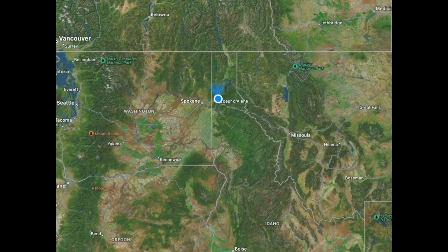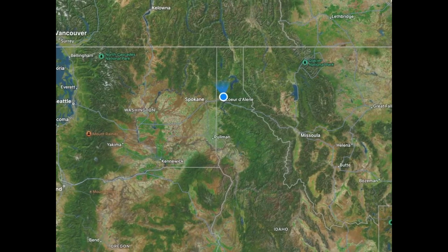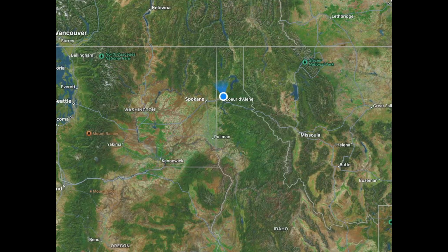Let's take a quick overview of Coeur d'Alene, Idaho. Coeur d'Alene is located in the panhandle of Idaho. It is 13 miles to the Washington border, 61 miles to the Montana border, and 108 miles to Canada. It is also 450 miles north of Boise, and we are 310 miles east of Seattle, Washington.